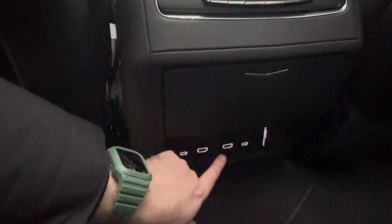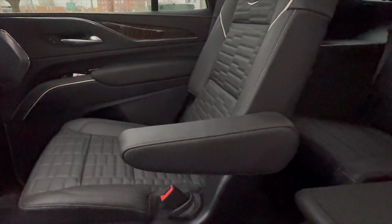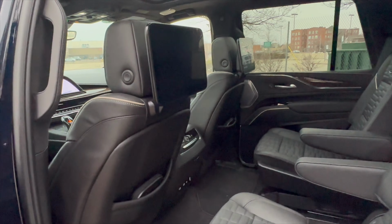Tons of connections down here. Of course, you have your HDMI for the screens, but then you have your USB-C cables down here. But you also have heated seats back here for the rear passengers as well. Now, that's only the second row. Third row does not have that. But semi-aisle seating on all the seats in this vehicle, which is nice.